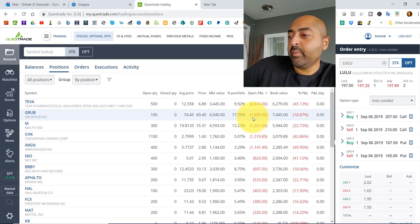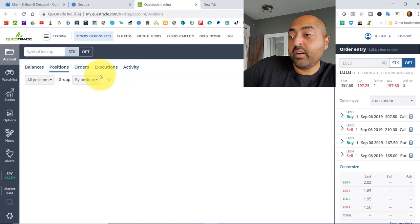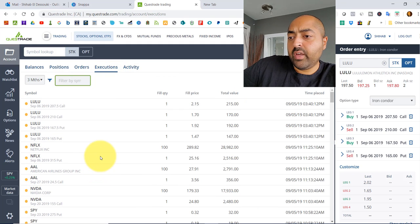Grubhub, I don't think I'm worried about Grubhub, but I'm down 1,400. Macy's, I'm worried because it's retail. Might take a while before it comes back up. I'm down 1,300. And then the biggest loser is in my RSP, Novavax. I'm down 5,400 US. So these were the trades that I made yesterday.